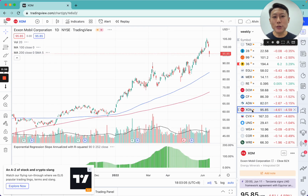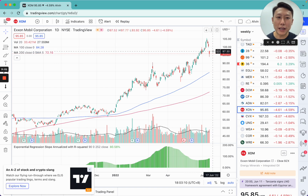Okay, and let's look at the oil companies, right? Oil companies have also seen a drop, a gap down. This is ExxonMobil, which is also one of the ideas that we shared in the past few weeks. It didn't drop below the 100-day moving average, so it is still a hold at this point in time. But I am not very positive that it can stay above the 100-day moving average for a long time because a lot of other commodities have been dropping.